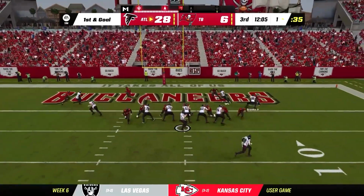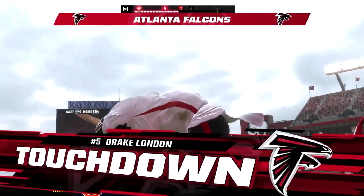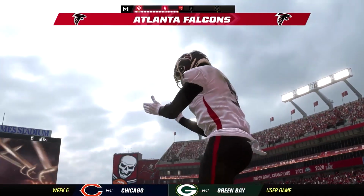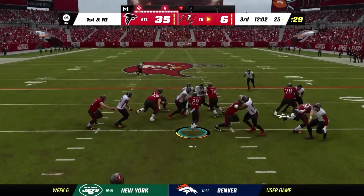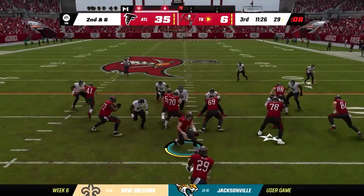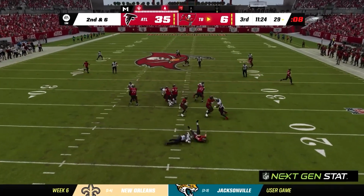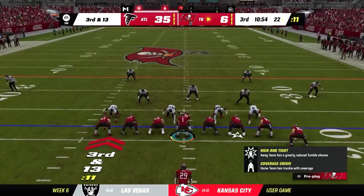However, on the next play, Drake London catches the Daniel Jones touchdown, extending the Falcons' lead to 35-6. This has been a terrible performance by the Buccaneers, so they decide to bench Jimmy Garoppolo and bring in Clayton Tune, the rookie hidden development quarterback, and he is going to get sacked right here on this play. Nothing came of it. That was by Graham.